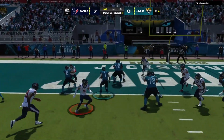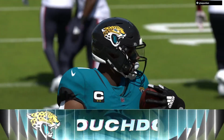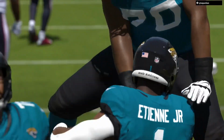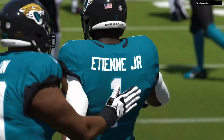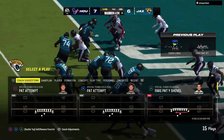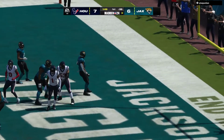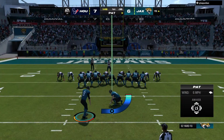Etienne will score. Touchdown, Jacksonville. And that caps off what was really a balanced opening drive for them, Charles. They work in the rushing game and the aerial attack, and they end it with a touchdown. Strong in so many ways, wasn't it, partner? Their ability to throw it and run it and accomplish their goal, they've got to like the way that they started this ball game.